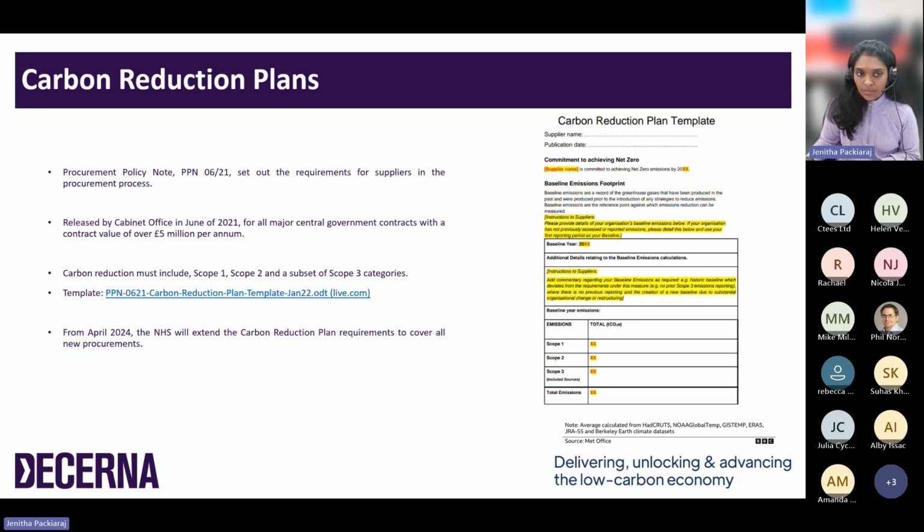A carbon reduction plan is basically an emissions report that must include Scope 1, Scope 2, and a subset of Scope 3 categories. I will discuss these categories in detail during the demonstration. A template for the carbon reduction plan with detailed guidelines for the content has been published by the government, which is to be completed by the bidding supplier and must meet the reporting requirements.